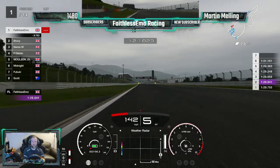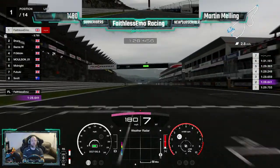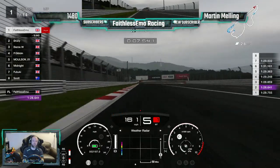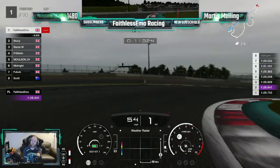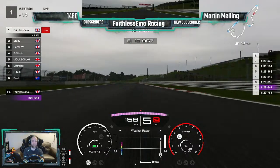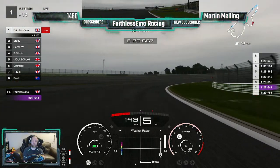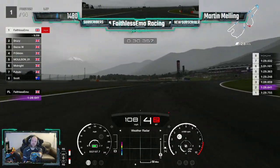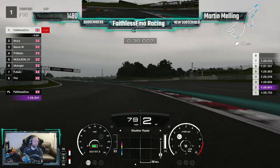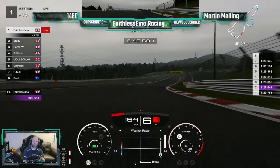Right, I can see some traffic down there. That must be a GT1 car. Right, save a bit of fuel again. Gap up to 8.8. It's getting very dark. Ooh, drifting out there on the marbles. Must be another GT1 car out ahead of us.